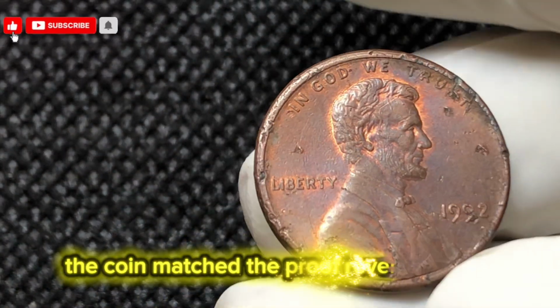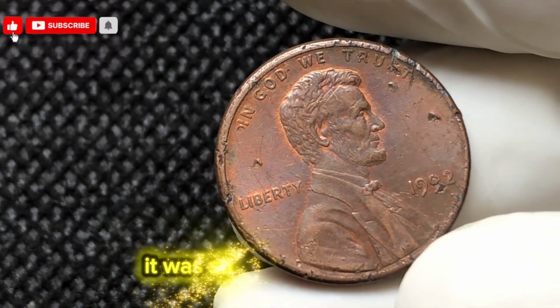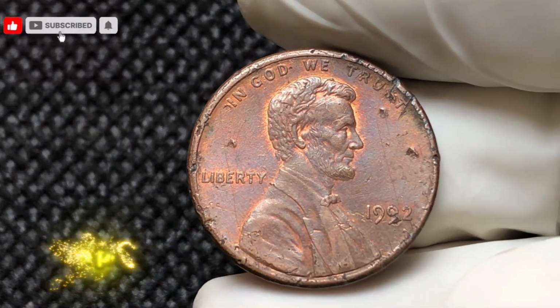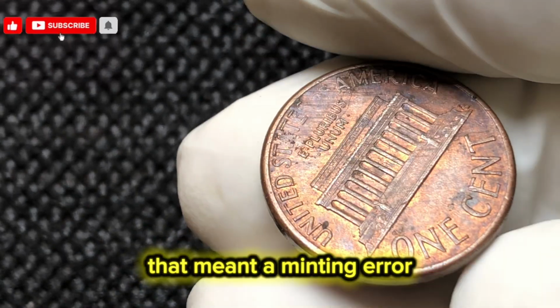The coin matched the proof reverse design. But it wasn't a proof. It had a regular finish. It was struck for circulation. The implications began to sink in. This wasn't just a curiosity, it was a crossover. A proof die had somehow been used to strike regular coins. That meant a minting error, a rare one.